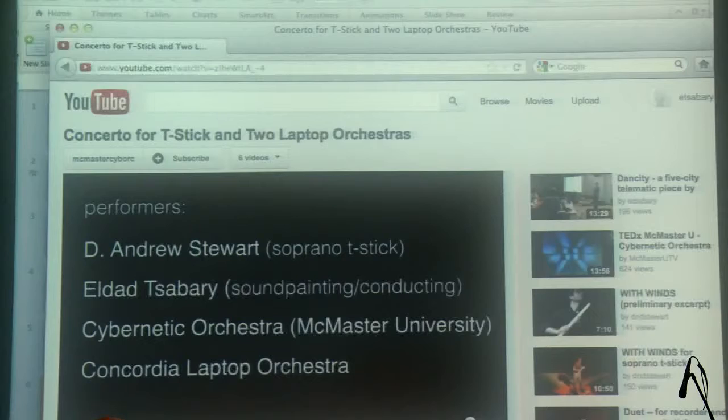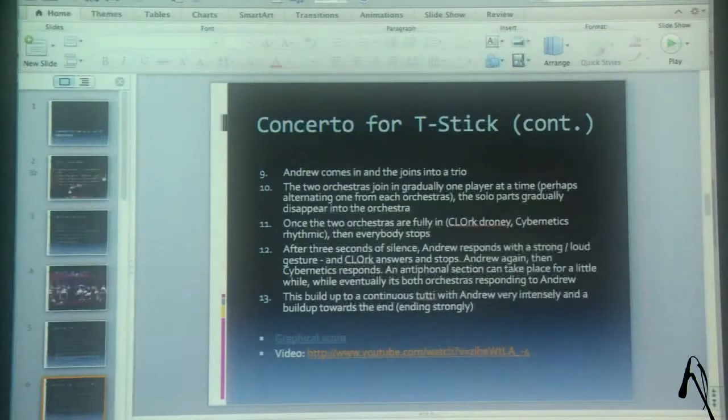so there are different aspects here that we were thinking about in composing the piece. And some of them is having a soloist, or actually multiple soloists, not just a soloist on stage, but a soloist from each orchestra. And there are many considerations when you perform with a laptop orchestra in terms of communicating with the audience.